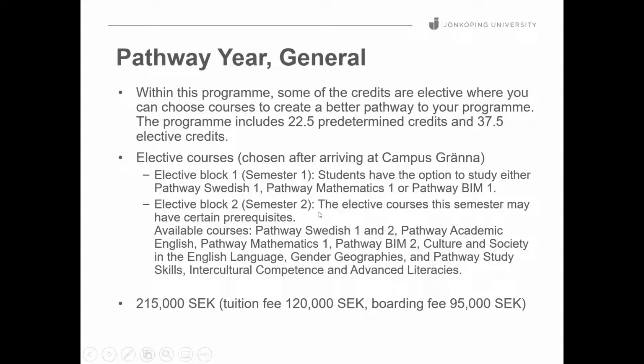But during this second semester, there are more elective courses, like culture and society in English language, and gender geographies, and study skills, and things like that. And the electives are chosen after you've started. So you have to start first, and then you get to choose what you want to study from the elective courses. If you have applied for Pathway Plus, one of our bachelor programs in business, and don't have the necessary mathematics, then the Pathway Mathematics might be required and not part of the electives.